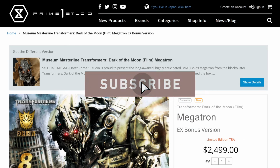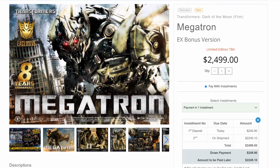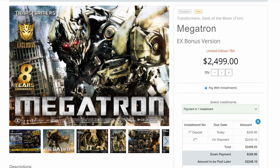All right, and now we're moving into Transformers Dark of the Moon Megatron exclusive bonus version. This piece also is celebrating the 8 year anniversary of the company, which is amazing. In 8 years, they have done a lot of great things. I still remember the original Megatron and how people were crazy about that piece because of the detail and all of that. And to think that in a short amount of time, because 8 years, yeah, it's a while, but in the big scheme of things when you compare to other companies, they have really come far in 8 years, and they're so popular among collectors.